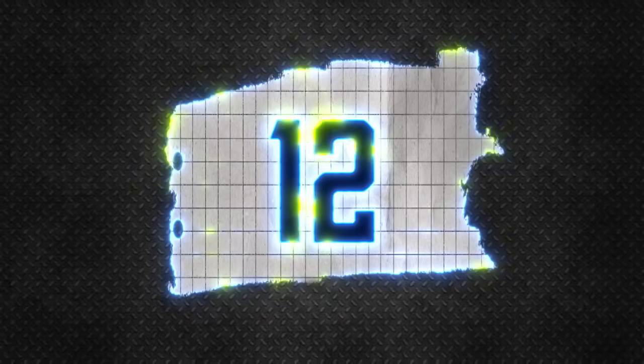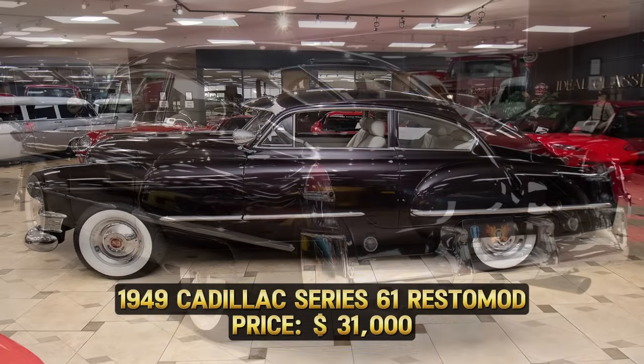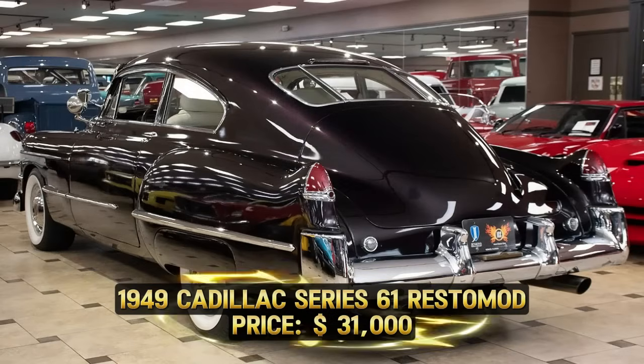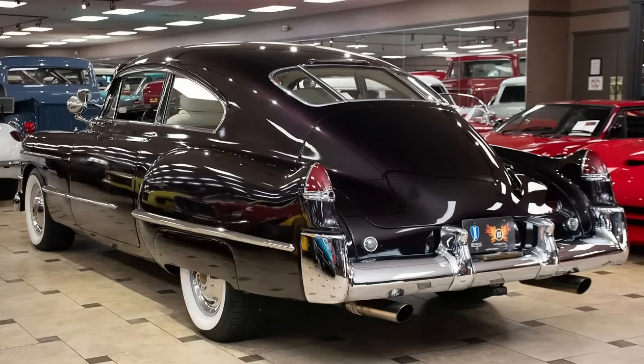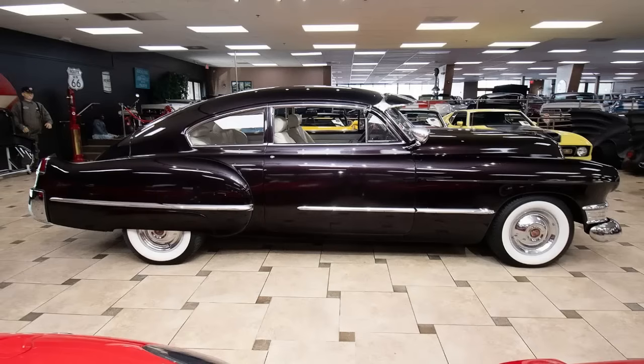Number 12. 1949 Cadillac Series 61 Restomod. Price, $31,000. Location, Venice, Florida. This 1949 Cadillac Series 61 has been transformed into a full Restomod cruiser, blending timeless Cadillac styling with modern performance, comfort, and custom flair.